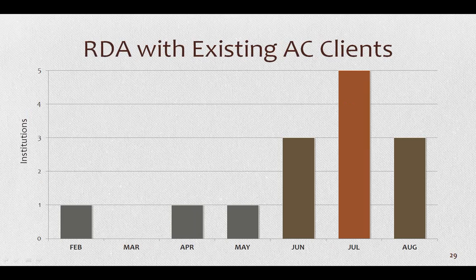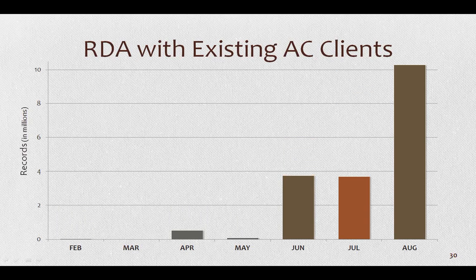Now, after our announcement in January for free RDA enrichment for existing customers, we've seen a lot of interest there as well. So far, 14 existing customers have had us enrich their records with the RDA service. But again, let's talk number of records. These 14 clients comprise a total of 18.5 million bib records. So counting both existing customers and new clients, over the last 2 years, we have processed over 30 million bib records with our RDA enrichment service.